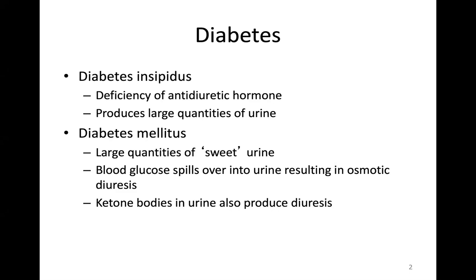So we get large quantities of urine, and that is a different treatment than what we're dealing with. Most of the time when people are talking about diabetes, we're talking about diabetes mellitus. In diabetes mellitus we see large quantities of urine also, but the urine is considered sweet because it has a lot of glucose in it. Because you have a deficiency of insulin, or the insulin is not able to work, we have what is called insulin resistance. The insulin is not able to drive the glucose into the tissues. As a result, the glucose stays in the blood and then spills over into the urine. When the glucose goes into the urine, it can form an osmotic diuresis. Large quantities of glucose in the urine will pull water into the urine, and so we get the diuresis.